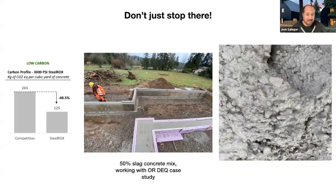So then I'll say, don't just stop there, right? We got rid of all that concrete that was in that slab, but we still have concrete where we have our stem wall and footing. So this is our current project. We're working with the Oregon DEQ on a new slab blend where we're using some slag in here, and we're able to knock down the embodied carbon in that concrete by 50%. The foam that we're looking at there is XPS, but it's the newer formulation, the NGX I think it's called, which is more similar to an EPS foam, roughly.